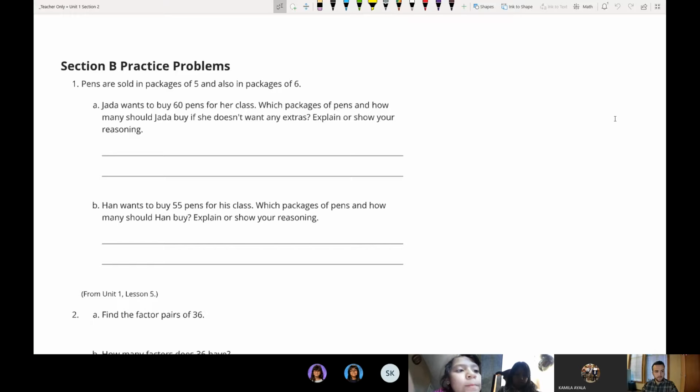All right, so let's dive right in. Remember, I like to highlight as I go through the problems. As I get more and more information, I highlight the important things. So I would encourage you to do the same. Anything you see me highlight, I want you to underline or highlight, if you have a highlighter, on your page. Okay. So pins are sold in packages of 5 and also in packages of 6. Anything with numbers, I like to highlight because it's important information.